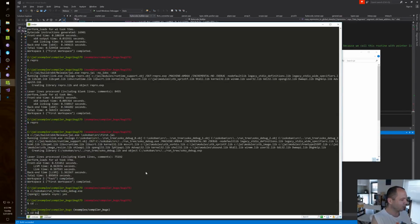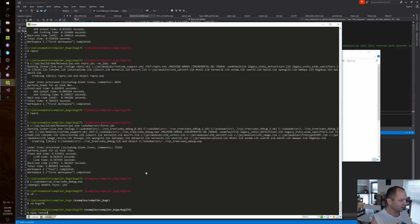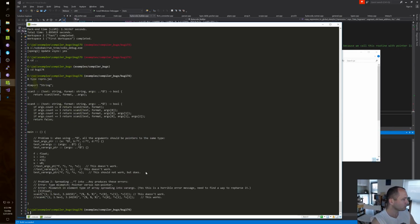All right. Bug 174. Problem 1, when using pointer $T. Oh, this was the one Ignacio mailed me about. All the arguments should be pointers to the same type. Should not work, but does. Okay, problem 2. Spreading pointer to T into ...any produces these errors.